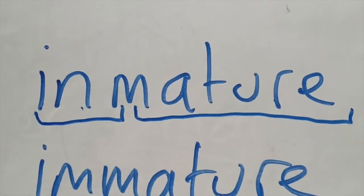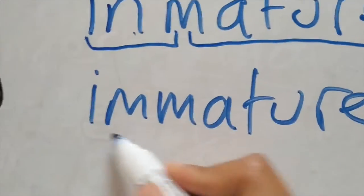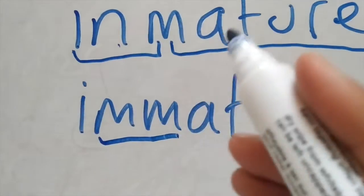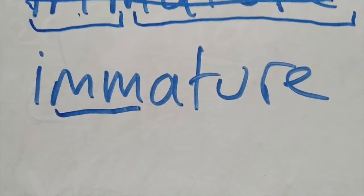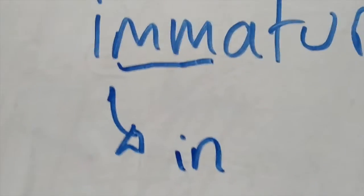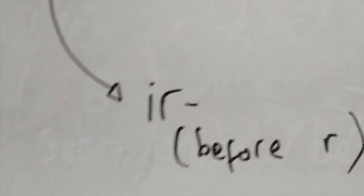I can't do that. What happens is the prefix automatically shapeshifts and becomes im-mature. Because the n is before an m, it can't stay that way, it has to change to an m. So you would never see the version inmature, you would see immature. But this still originally comes from the prefix in. It's just shapeshifted.